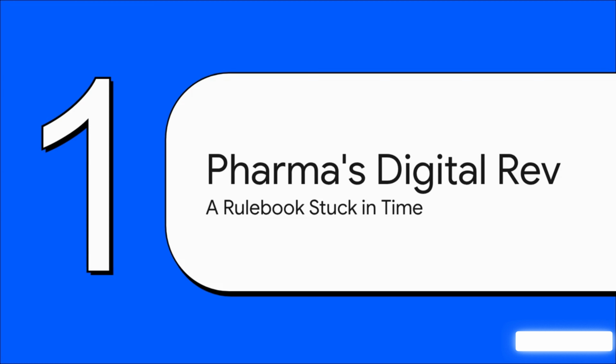So let's set the scene here. The fundamental problem is pretty simple. The pharma world is now running on Pharma 4.0 technology. We're talking advanced automation, AI, tons of data. But the rulebook that governs all of its computer systems, it's basically a time capsule from 2011.